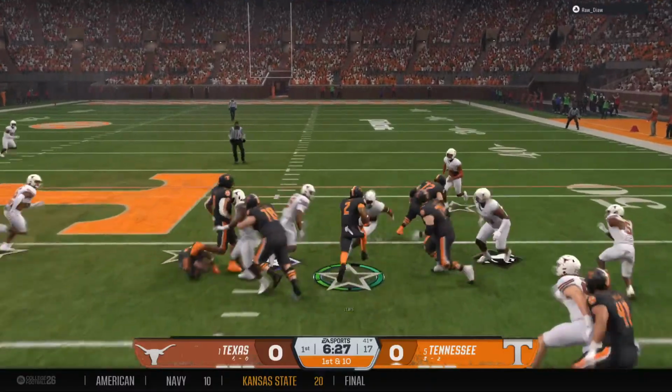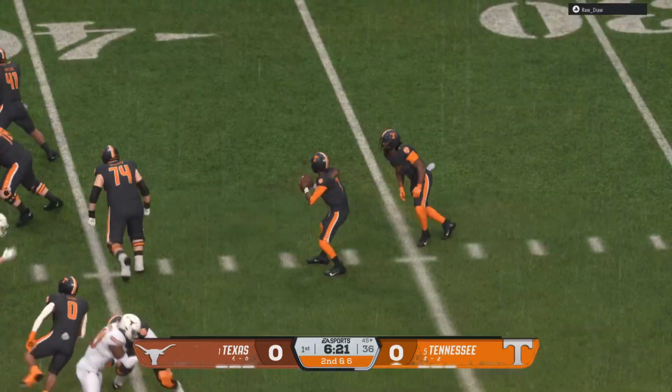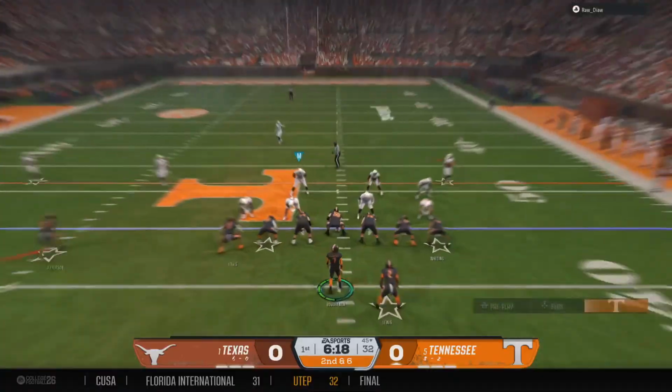The shotgun, handoff inside. Hey, listen, you don't always have to have big plays to be successful. It's a nice, solid gain here. Keeps you on schedule, and you get ready for that next play. The gain makes it 2nd and medium.